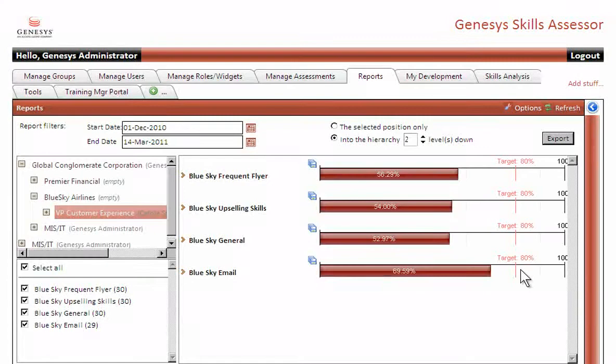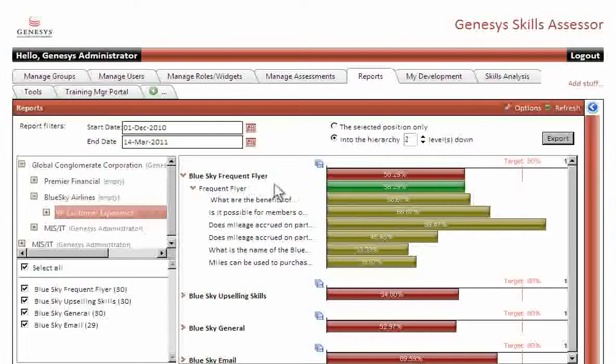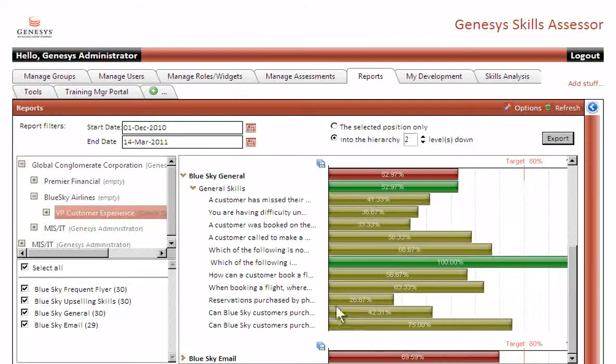With an array of powerful evaluation tools, Genesys Workforce Optimization provides clear visibility into employee, team, or enterprise-wide performance. It's easy to view the details of specific questions and spot trends that can provide insight into how effectively the question measures what employees know.